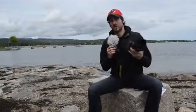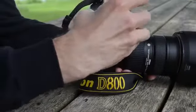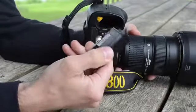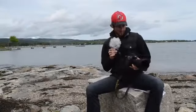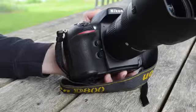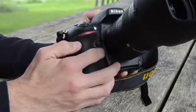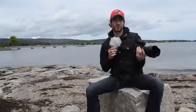Now, one thing to note about the new D800 is that it relies on the new EN-EL15 battery pack, which means you can't use the D700's batteries if you're upgrading from that camera. Also, the battery life has a lower rating than the D700's. The D800 can shoot 900 shots, and the D700 was cleared for 1,000. But of course, Nikon is making a battery grip for this. I looked it up, it's about $450.